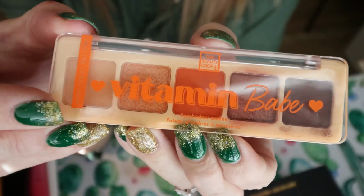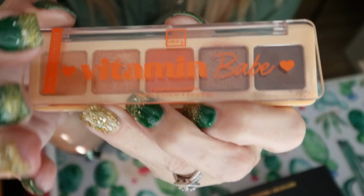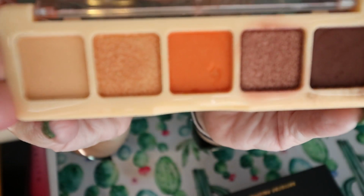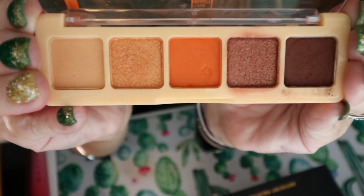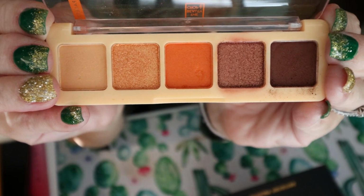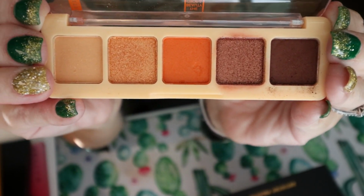Another little fun 5-pan palette. This is from the Beauty Crop. This is called the Vitamin Babe. It is a very orange 5-pan neutral palette, but I love orange. As you guys know, this is a color story I reach for a lot, and for Beauty Crop, the formula is very nice.